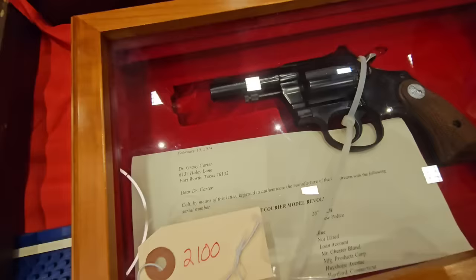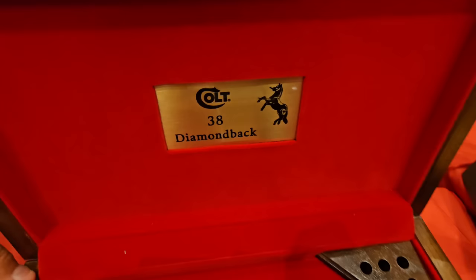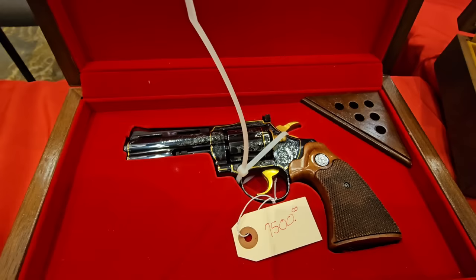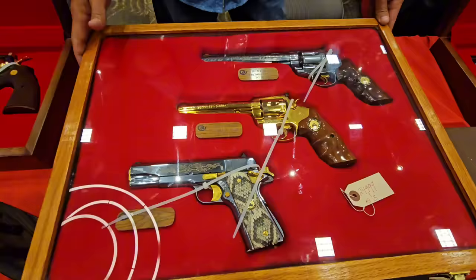It's crazy. Okay. I'm not sure who the engraver is, but this gun looks like it was engraved by possibly the same guy that did the Presidential Series in the what's called Seven Serpents. This is a book that covers all of these guns. And so, three gun set right here. This is kind of my showstopper. It's called the Legacy Series.